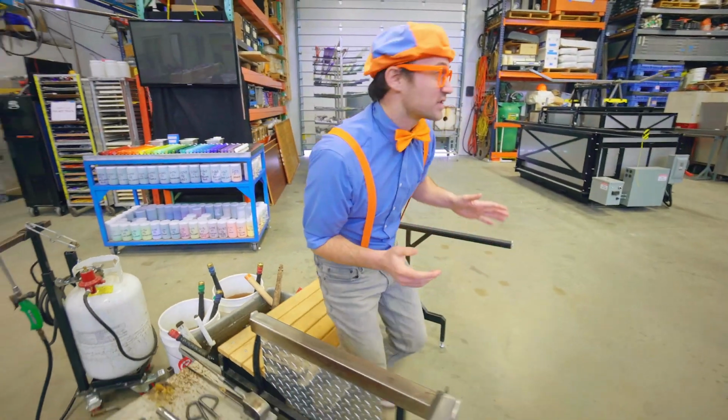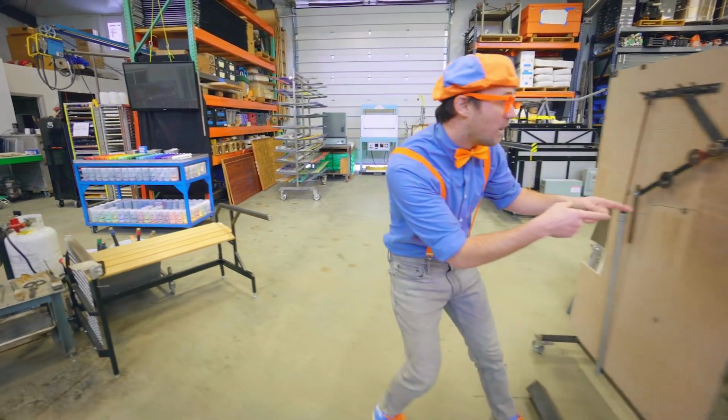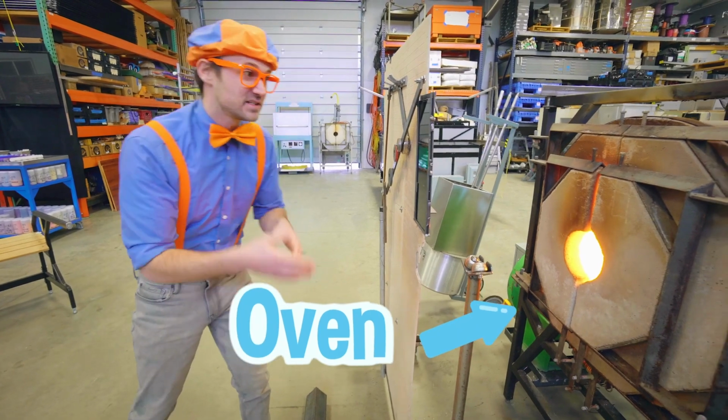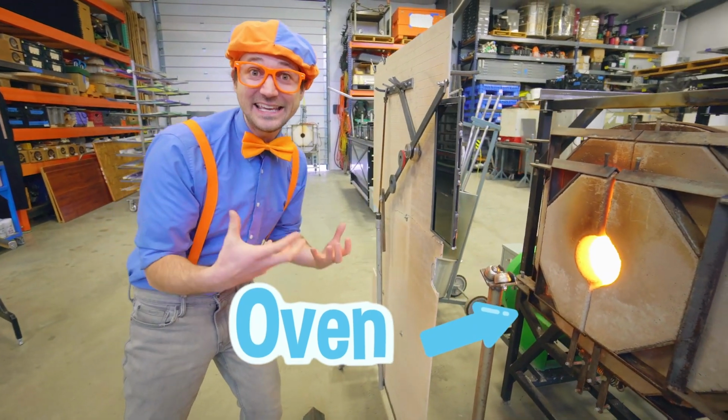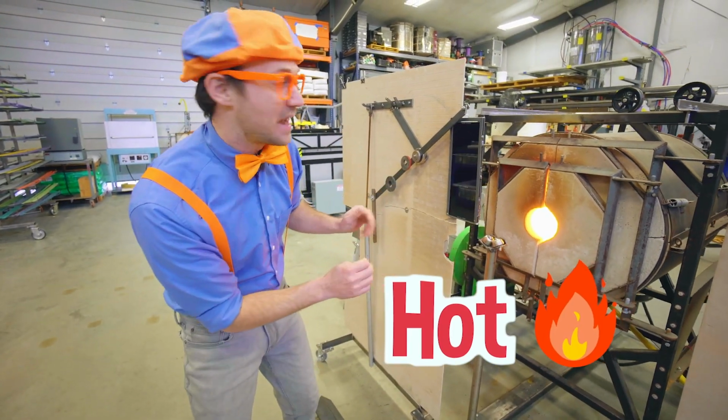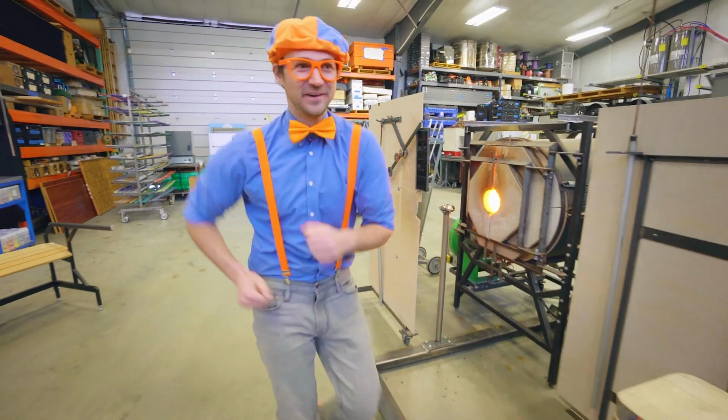Okay, let's go explore. Whoa, look at this. Yeah, this is an oven. This is where you put in the glass and then it heats it up. Yeah, it's really hot in there, so I'm definitely not gonna touch that. It's nice and warm though.